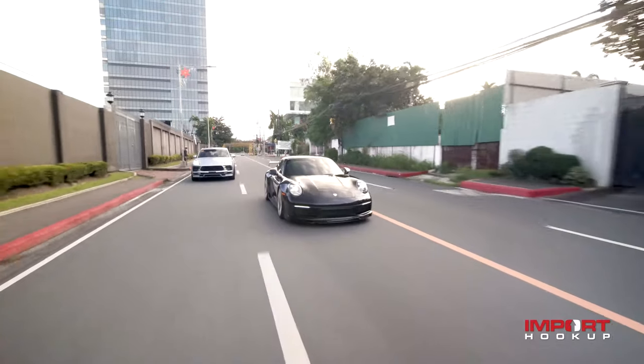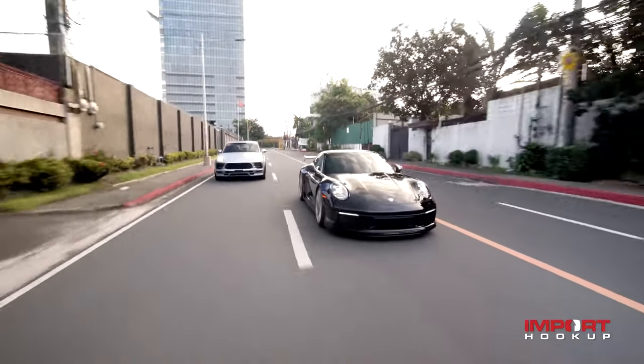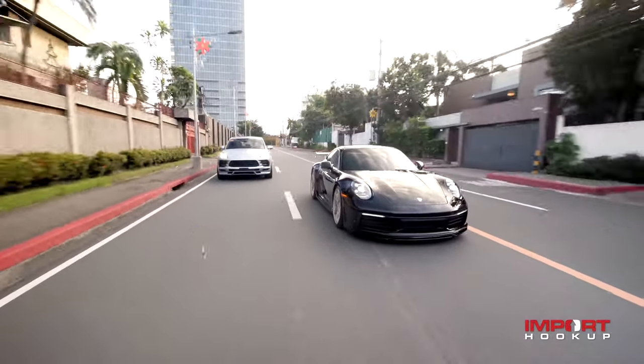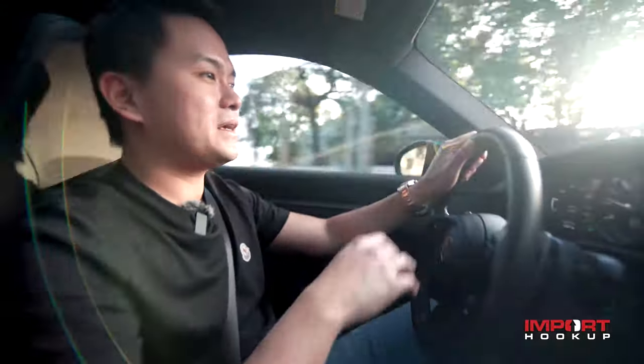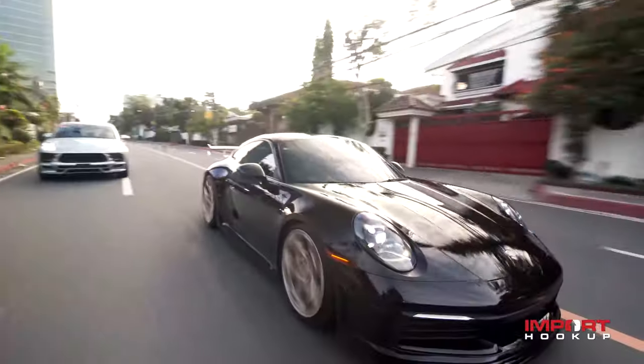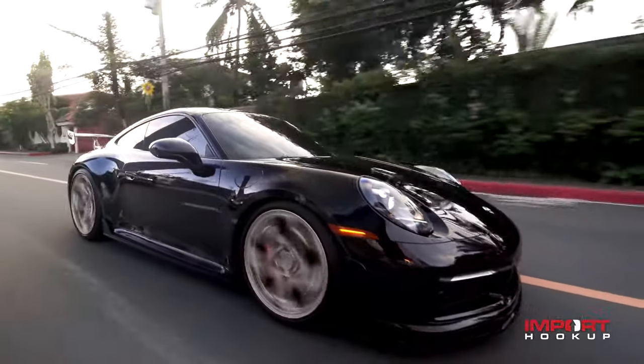It's running on Techart lowering springs right now. I'm just waiting for the front lift to arrive, then I'll install it, then I'll ship this car back to the owner. So I'm pretty excited for him to try our newly tuned 992 Carrera S.